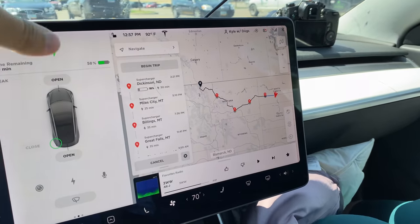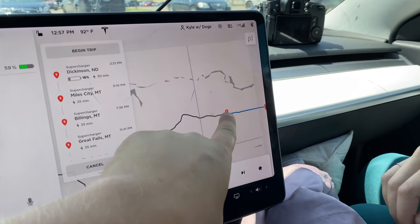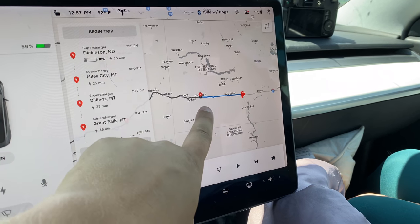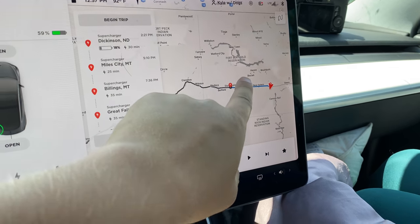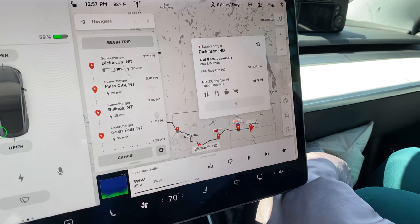Our next stop is going to be Dickinson, North Dakota. This one has been sort of the last version 3 to come online here. And actually, according to PlugShare, it's still not active. But it is, according to the car, and Tesla obviously uses real-time charger status.